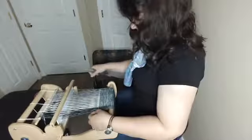Okay, this is going to be our last bit of weaving. Looking like it's getting kind of difficult to distinguish the different levels because it's getting tight. That's usually what happens at the end.